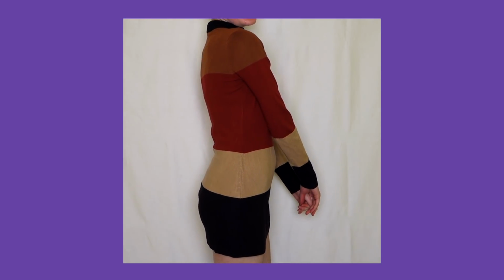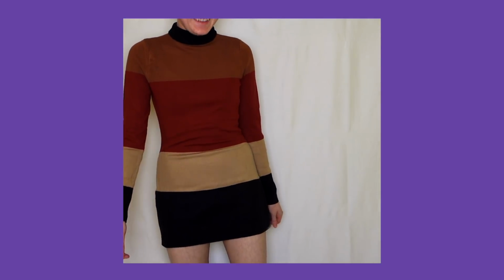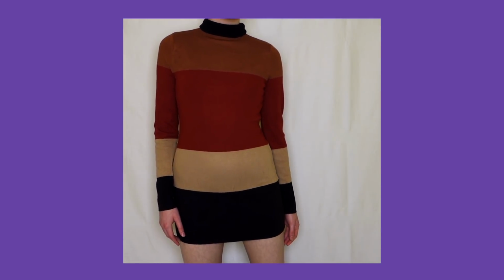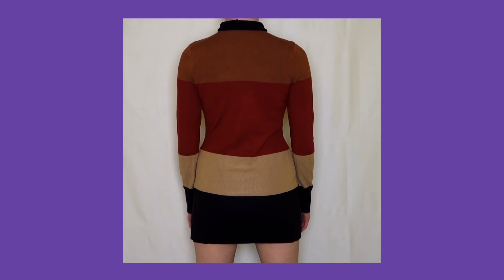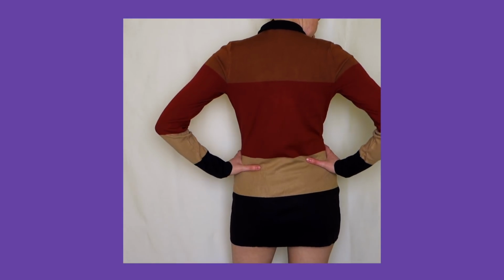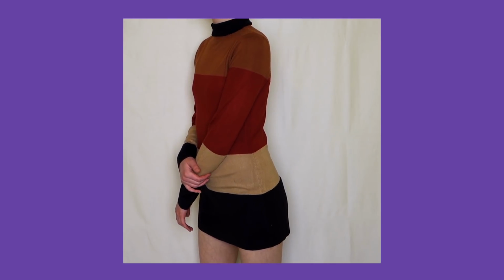This one is another sweater dress. They tagged it a size medium, but I'm a size small and it fits snug as heck. This one's a chocolate brown, copper, and then another copper. This is a tan and then we got the chocolate brown again at the bottom. Color blocked horizontal giant stripes. It looks amazing on me, so I'm probably gonna keep it.